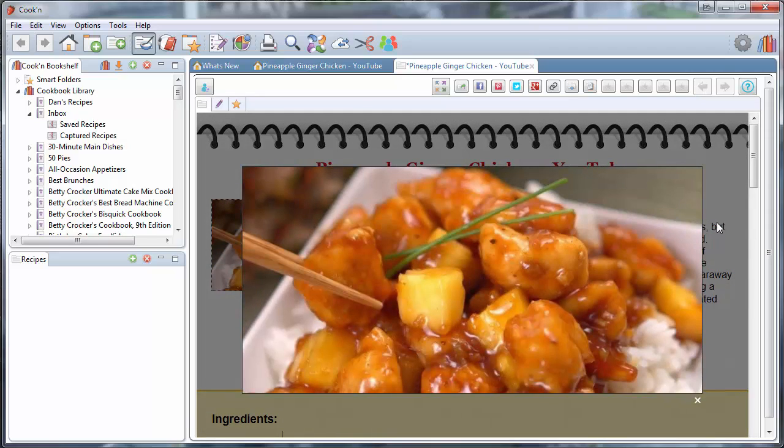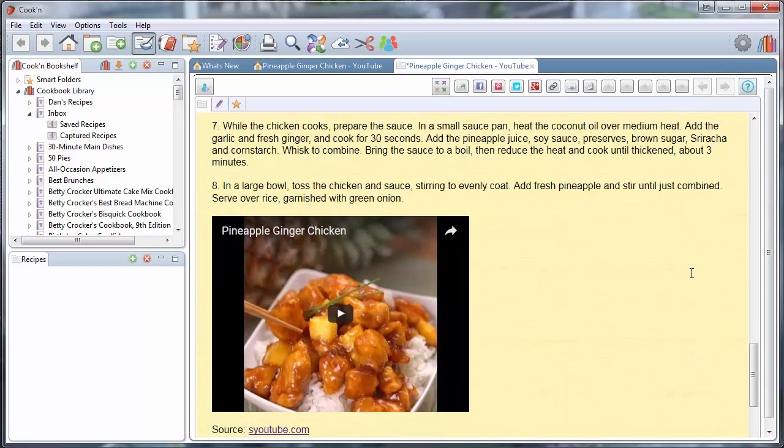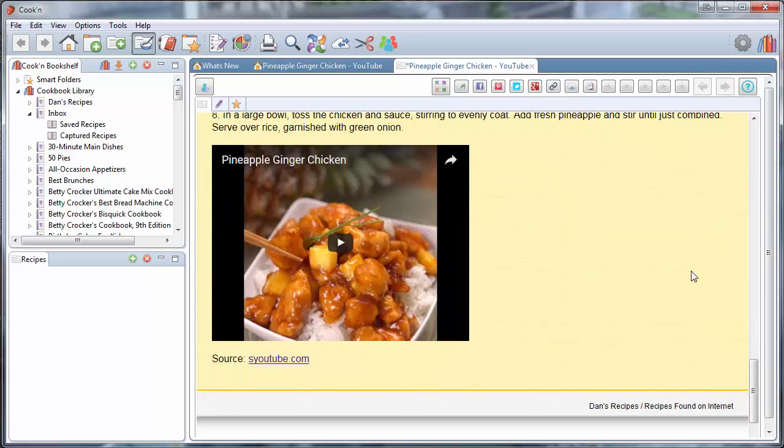And when you capture it, you get the food photo, and you get the recipe, and you get the video too. In case later, when you want to prepare this, now you can watch the video again. Isn't that pretty cool? This is the future of how it's going to be done.